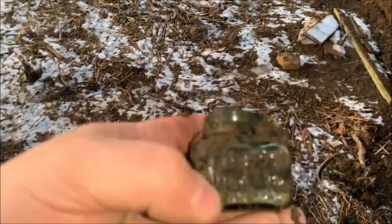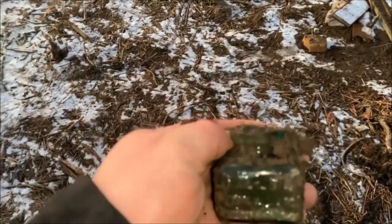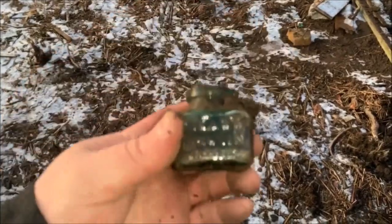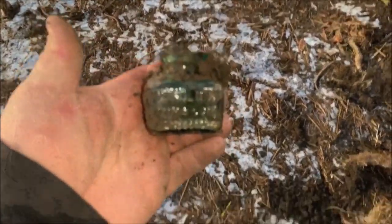Check that out. Fresh out the clay. Beautiful inkwell. Fields and Gum inkwell. Straight out the clay in there. Just goes to show there is still stuff in there. And that is a beautiful Fields and Gum inkwell.